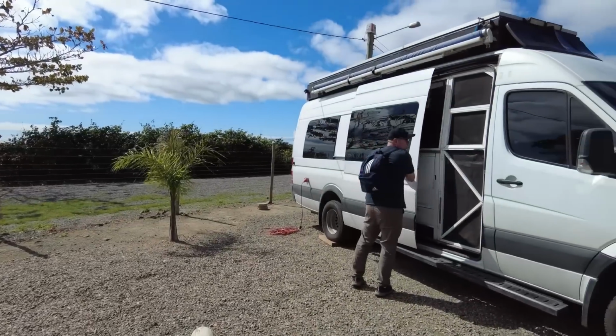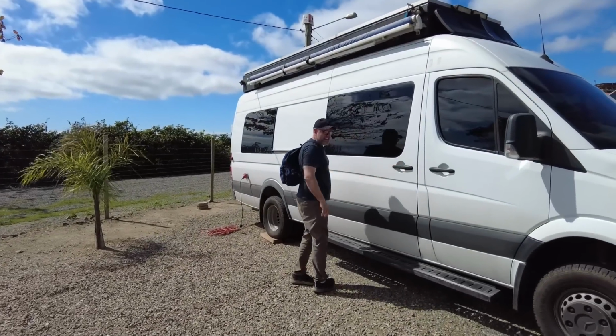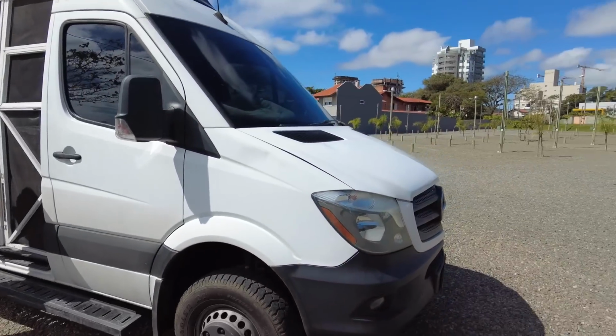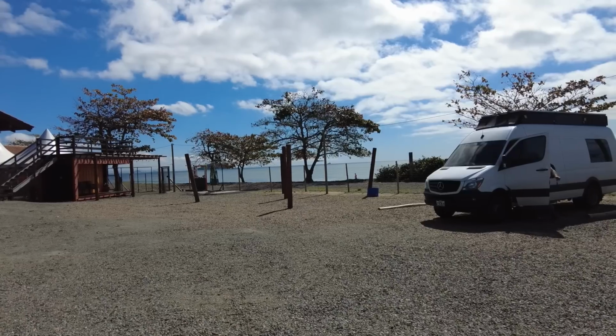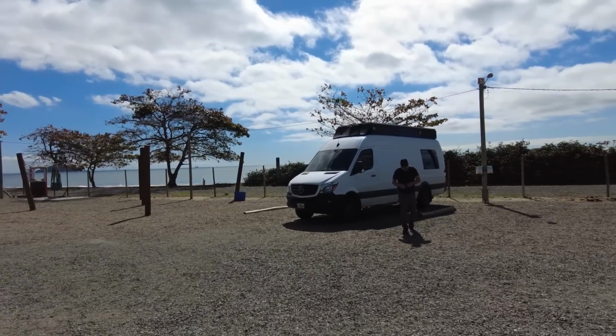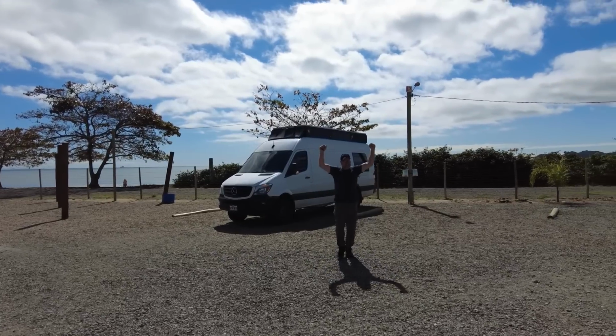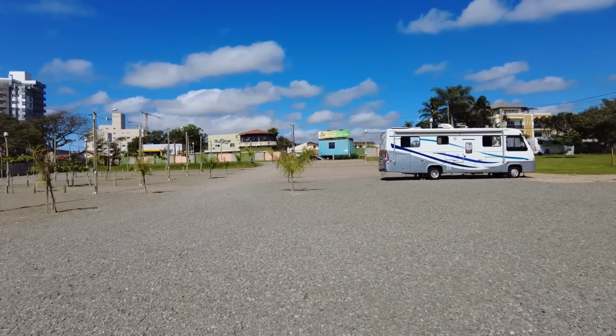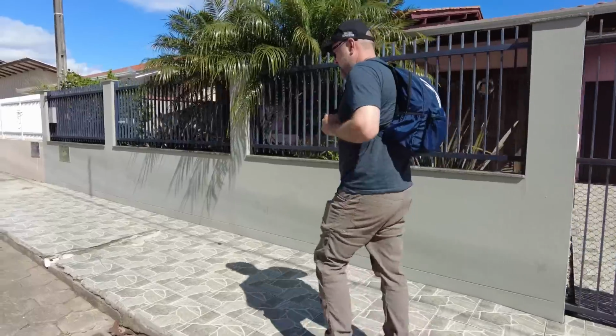It'll work. We need to get some work done. Yeah. So it's a full service campground. We can plug in. It's off season, so there's not many folks here. But the plan for this campsite is to be able to see the ocean, hear the waves, relax, edit a couple of videos apiece, because as always, we're behind.